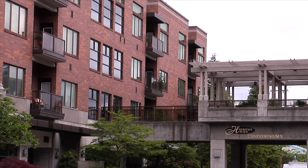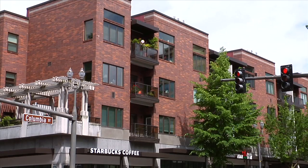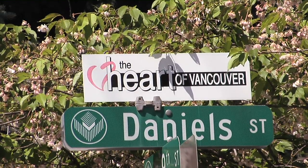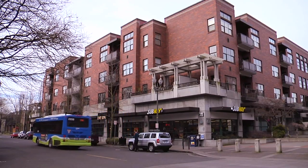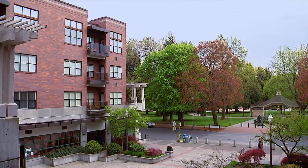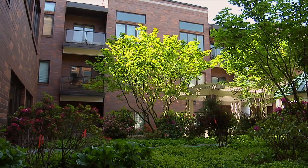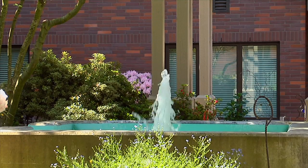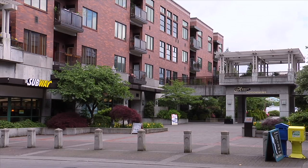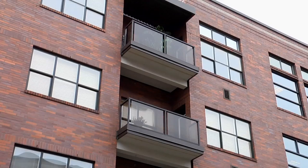This is Heritage Place, a beautiful 4-story condominium complex located in the heart of downtown Vancouver, Washington. Situated conveniently above shops and dining, its windows overlook Esther Short Park and green interior courtyards, giving the complex an urban garden appeal. Barely a decade old, the luster had not faded from its modern brick design.